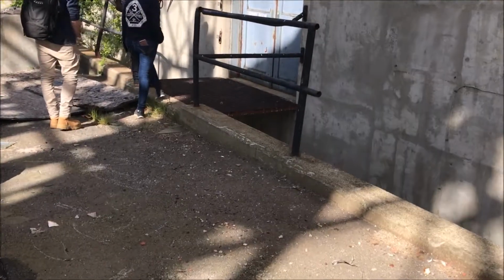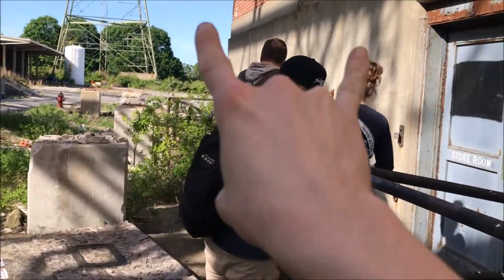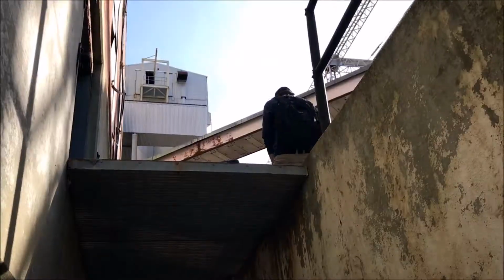It seems you have to jump down there to get through a window to get out. So we're going to have to do that. As one would say, full send it. We drove way too fucking far. Okay, so we found a way in, but Josh doesn't want to jump, so that's cool.